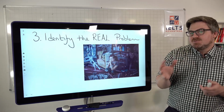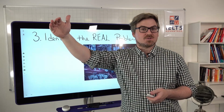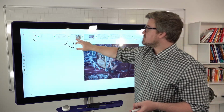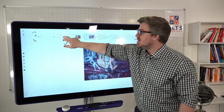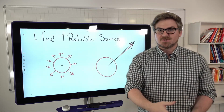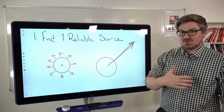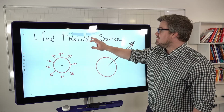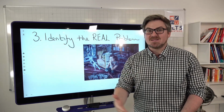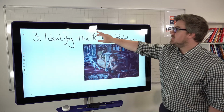So there might be 3 or 4 things that you really, really need to work on that would get you to that score that you need, but you need to identify them. And that takes us back to number 1. Find one reliable source, find one good school, one good online course, one good teacher that is going to help you identify that. If they do identify that, you're going to make progress rapidly. If you don't, you're going to be like this lady here who has no idea what to do, and you're just failing the test over and over again because you're not fixing the real problem.